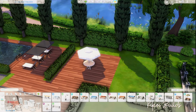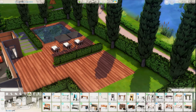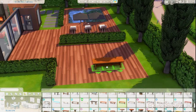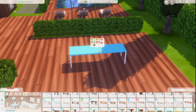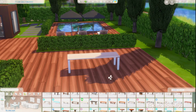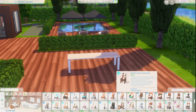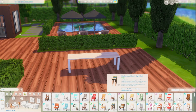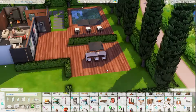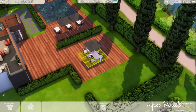Wood is my favorite material because obviously it's natural. It comes from the earth. So I went with wood, and this wooden flooring is from Businesses and Hobbies. I love a wooden floor with texture. It's warm. It's warmer. I really love that. So I really love how it looks.